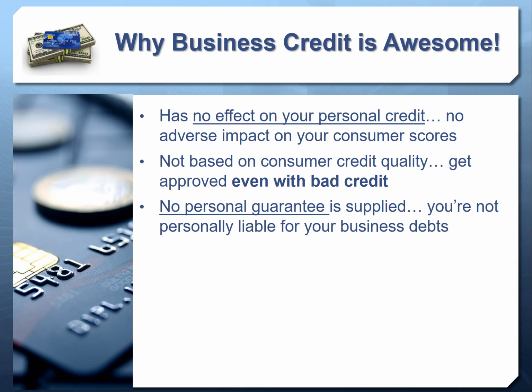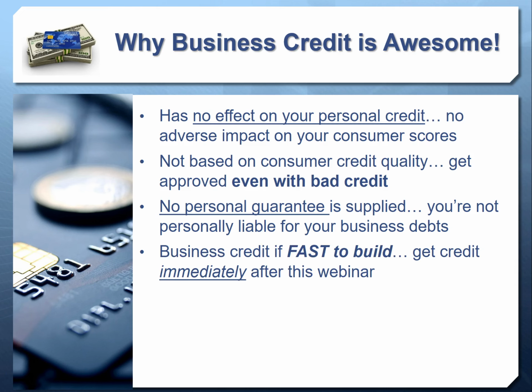SCORE, Inc., the SBA, almost all financial authorities talk about the need for separating consumer and commercial credit for this reason, to separate your actual liability. When you build business credit, you're building it in the business name. The business is liable for the credit that you're obtaining, not you as an individual. Business credit can be built really fast. If you follow the steps we're going to talk about in this video today, then you're going to be able to start getting vendor credit immediately, and then we're also going to be able to expand it from there so you can get access to even more.